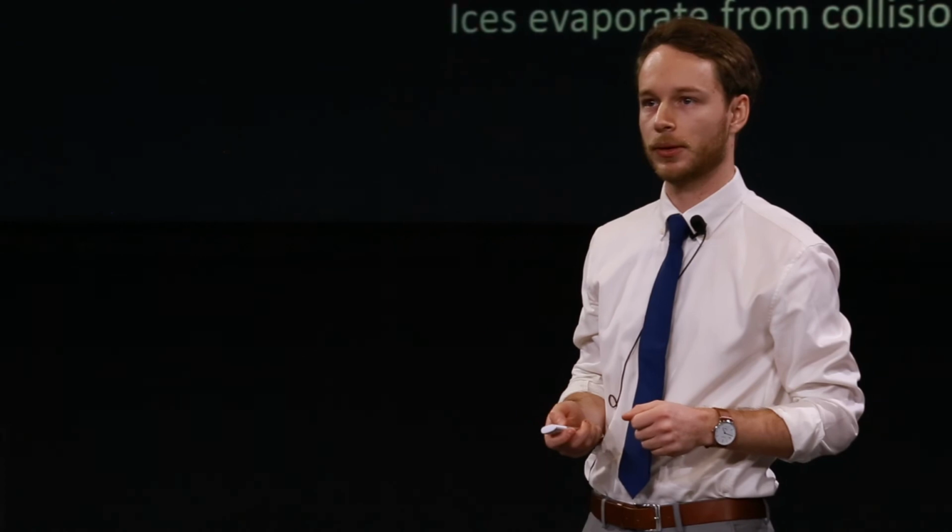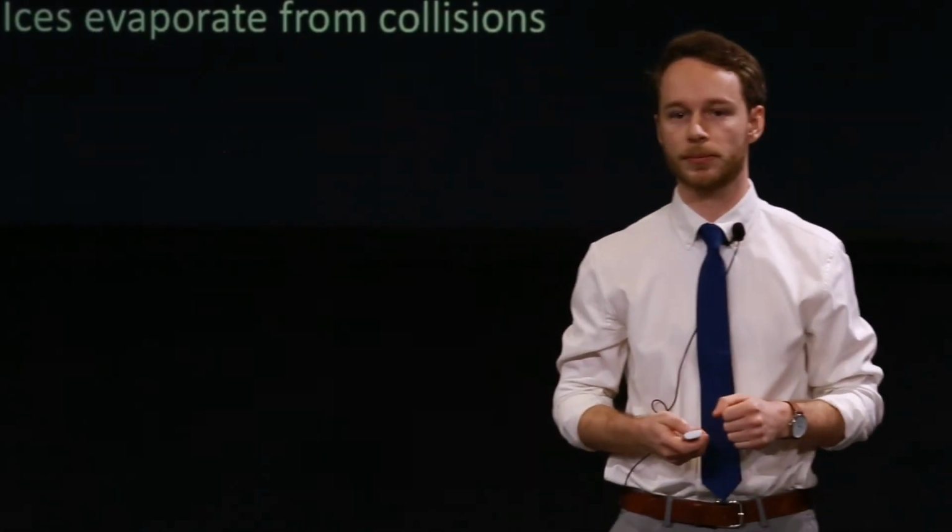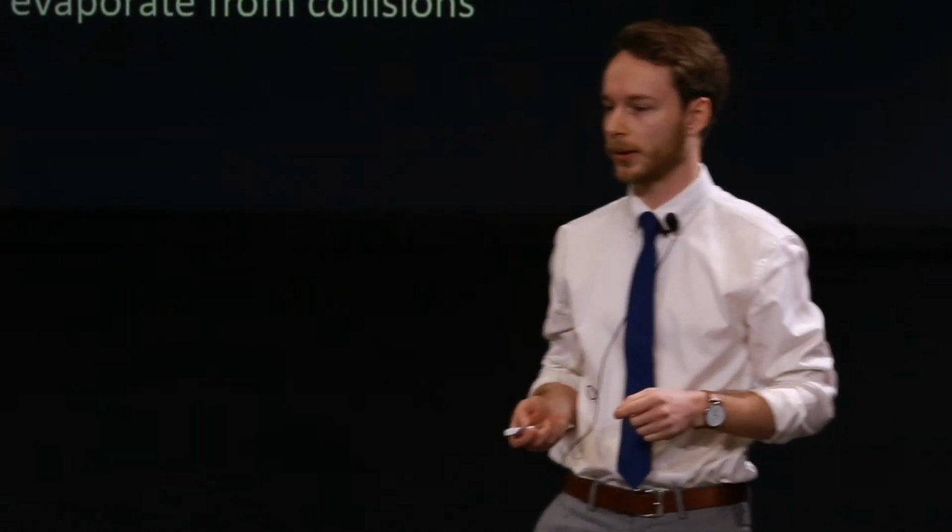So what do I need to do in the future in order to make this happen? What I need to do is include more particles. With more particles, it will be more analogous to what's actually occurring in the Kuiper Belt. And I also need to track the thermal history of each of these particles, because there's lots of ices on the surfaces of these pebbles. And as they collide and accrete, they release a lot of heat, allowing these ices to evaporate, changing their masses and the system as a whole. So in the future, I'll be taking these into account.